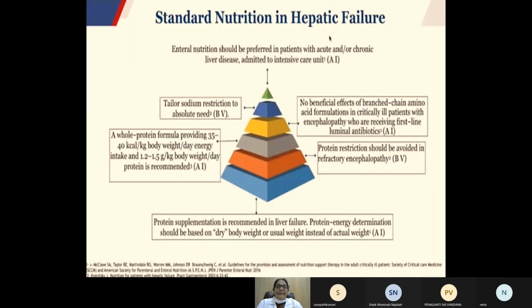And this is about hepatic failure cases recommendations. Enteral nutrition should be preferred in patients with acute and chronic liver disease admitted to intensive care unit, and tailor sodium restriction to absolute needs. A whole protein formula providing 35 to 40 kilocalories per kg body weight per day energy intake and 1.2 to 1.5 grams per kg body weight per day protein is recommended.